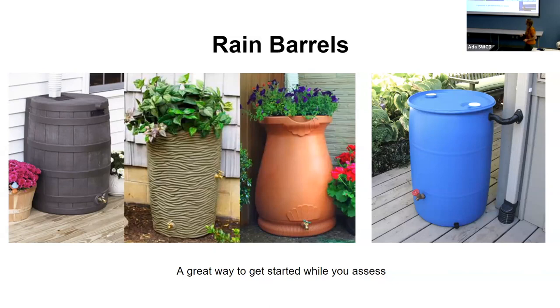A single bucket. Typically, they're kind of cute. You can do something that is completely utility option, but basically they all have a hose bib on the bottom. Typically, they're up a little bit higher than the ground level, but it'll just be slower if it's on the ground level.